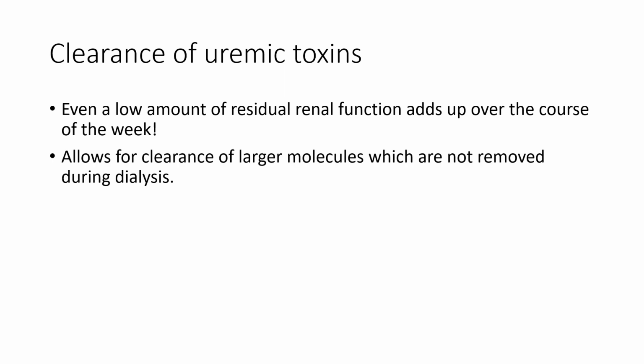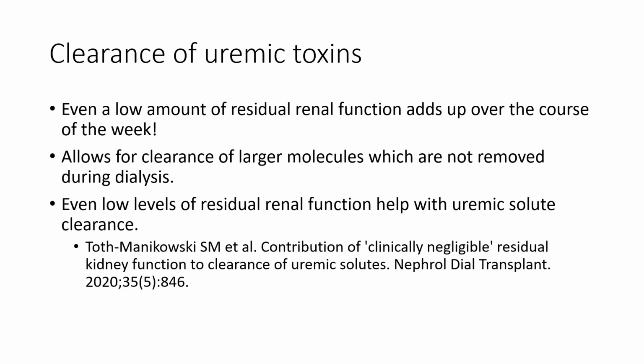In addition, residual kidney function allows for the clearance of larger molecules, such as beta-2 microglobulin, that are not removed well by the dialysis filter. Even low levels of residual renal function help with the removal of large molecules. So this is a study that looked at patients with just 1 to 2% of kidney function and found that they had significantly lower levels of non-urea solutes compared to those who had no urine output.